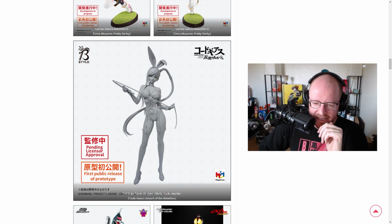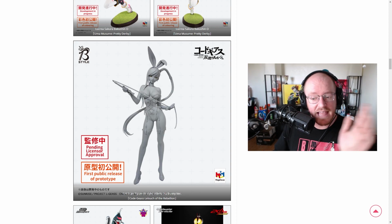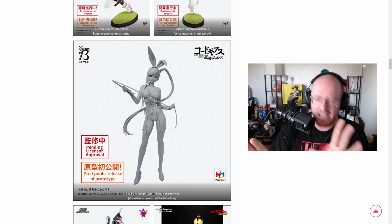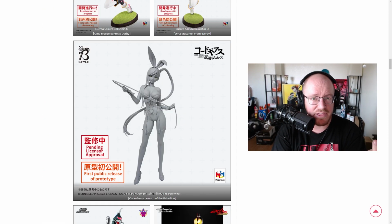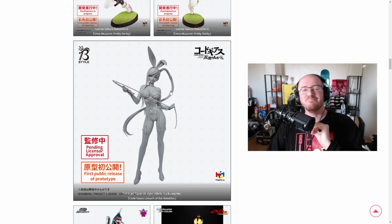Never seen Code Geass. Now, I have no idea who this character is. I've never heard of her before. Villetta. I imagine she is a villain. Her name is Villetta, New bunny version. Normally, let me just say this, I hate bunny as a theme. So many figures, so much artwork. Bunny girl, I don't get the appeal of a bunny girl. Maybe it's a Playboy thing. I have no idea. But this one looks pretty good.